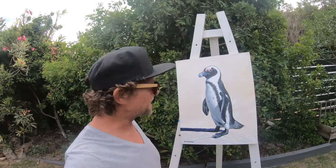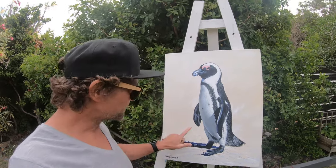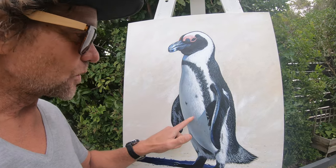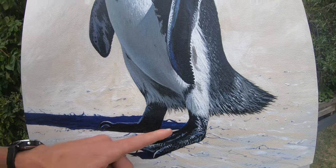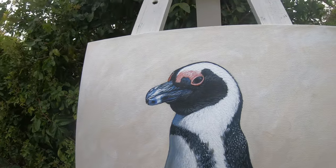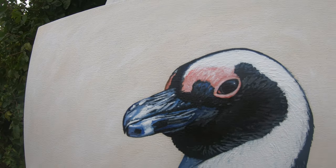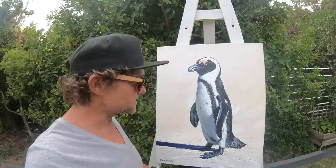Okay guys, here's the final painting. You can see a bit of detail here. The penguin was wet, so you can see a bit of water droplets on the feathers here. Check his webbed feet. It's quite fun going down there to Boulders. Check the eye there. Cute little bird. I think this is almost life size.